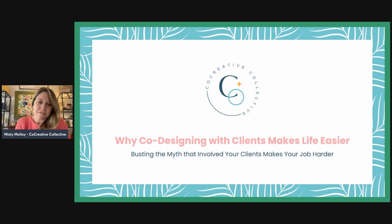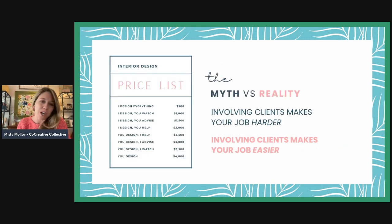So, as I mentioned, I'm really excited for this topic. I came across this graphic several years ago now. I don't know if you've seen it before, but it lists out the different prices for design. It starts with, I design everything at the lowest price point, all the way to you design at the highest price point. I think the sentiment behind this graphic is the idea that the more involved a client becomes, the harder the process becomes, and therefore the more expensive it becomes. I would like to make the argument that involving your clients actually makes your job and your life easier than what we often think about when we consider involving our clients, or involved clients that we didn't ask to be involved, making our job and our lives harder.